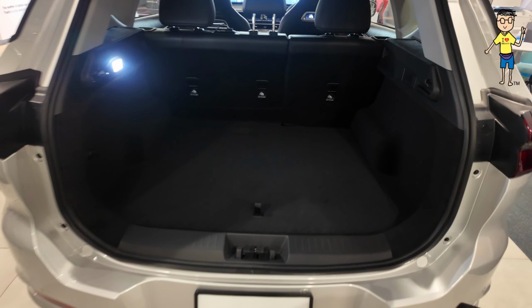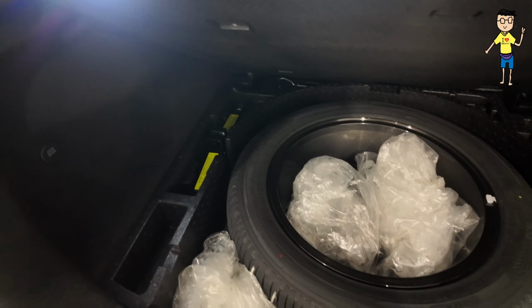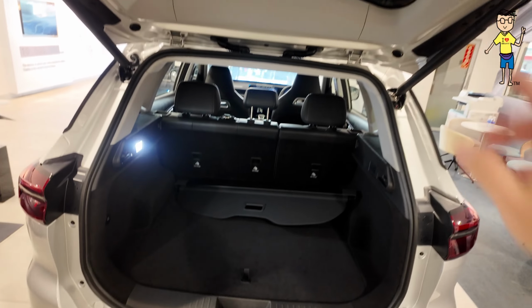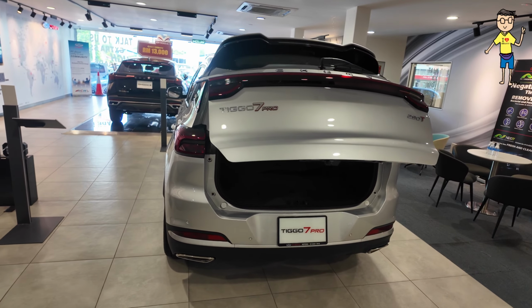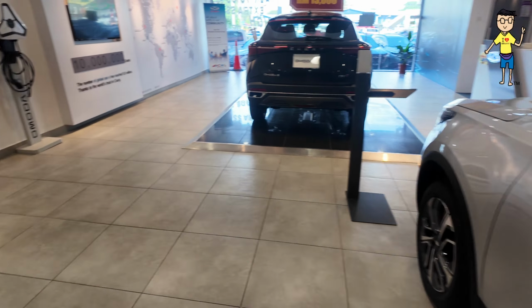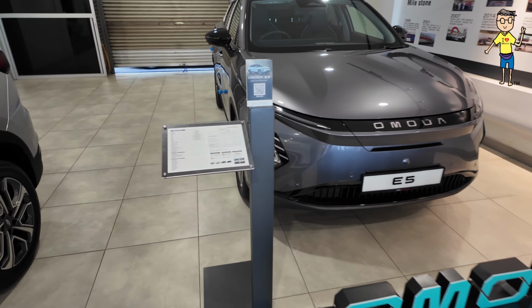I would say it's pretty similar visually. And then it comes with a full size spare tire, your safety triangle, and your jack. So this is the Chery Tiggo 7 Pro. Unfortunately, they don't have the 8 Pro here. If you are with Chery, you know that if you're up to date, this Chery Omoda E5 is now selling at a steal.